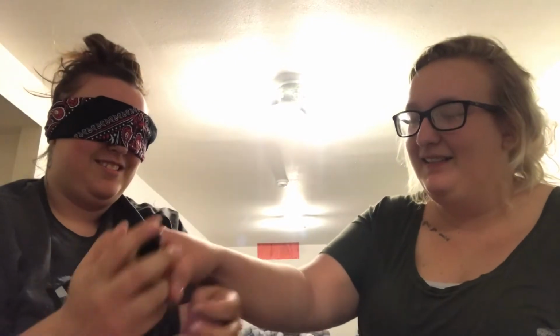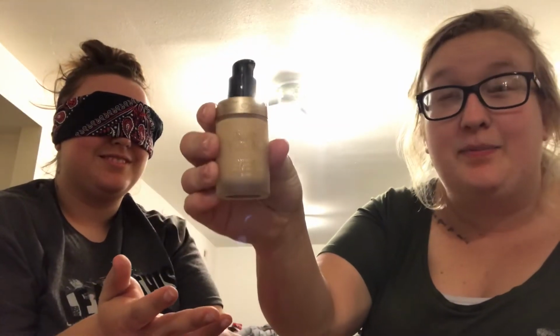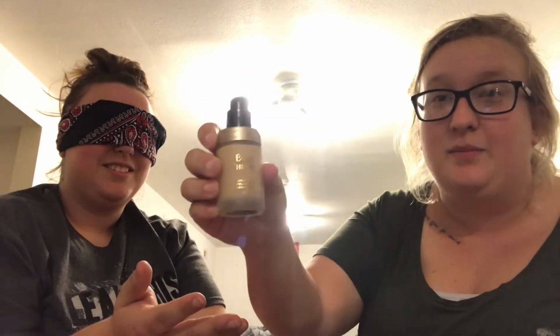I don't know if I'm holding it the right way or if you guys can see it, but this is her foundation. Too Faced, Born This Way. And I happen to actually like it because you don't need a lot to put it on. So it saved me money.